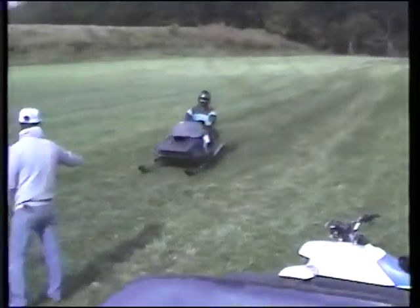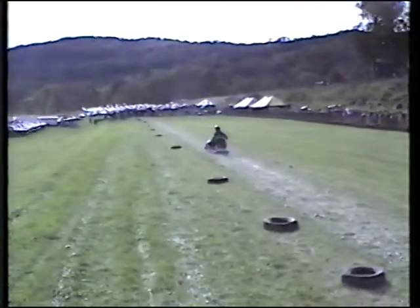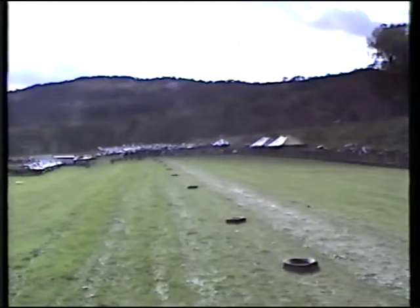So if these guys have 3 or 4 sleds here and they're cheating with one of them, we're going to throw them out for the day, and they're going to lose a lot of money, because most of them are paying 20, 30 bucks to enter one class here. We're going to have 2 heats here. The first heat's a 5-sled heat.